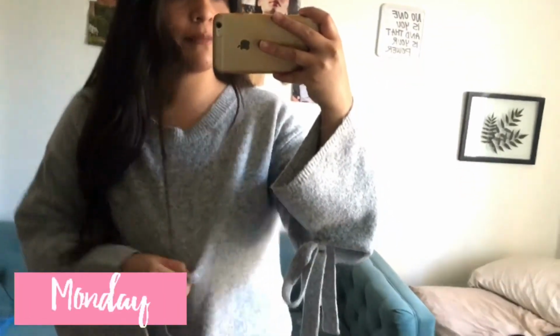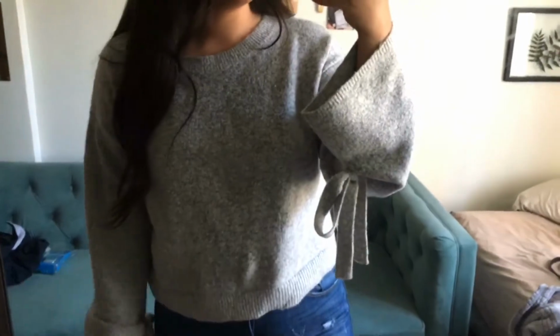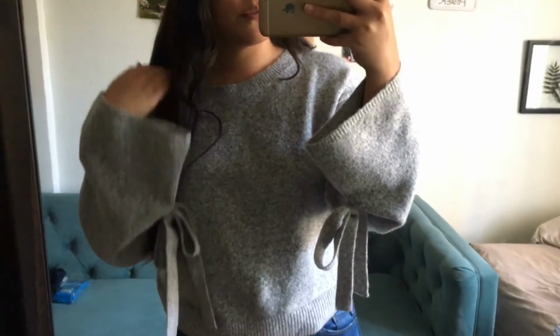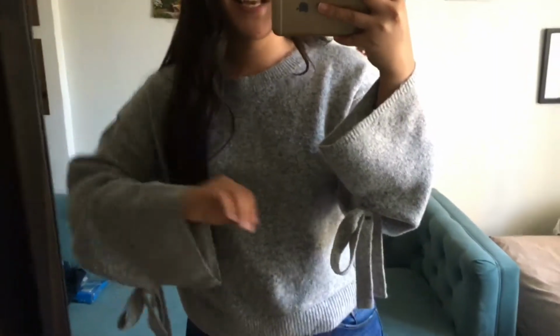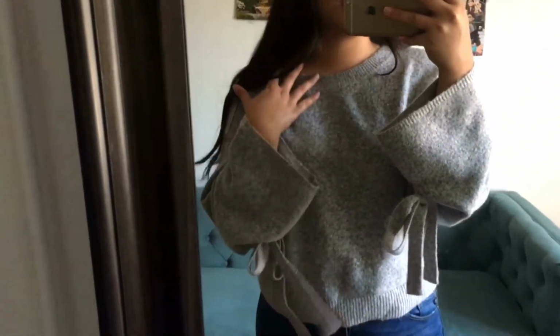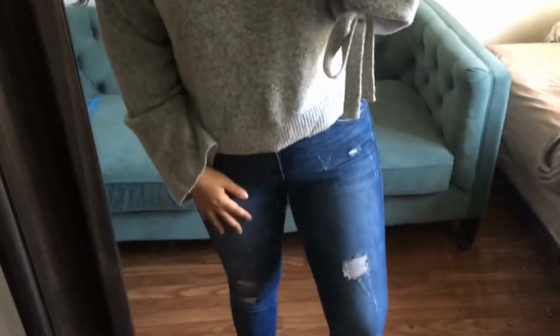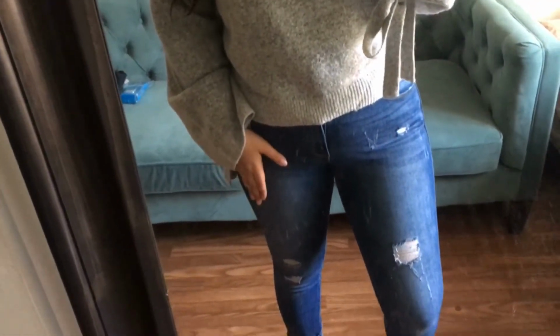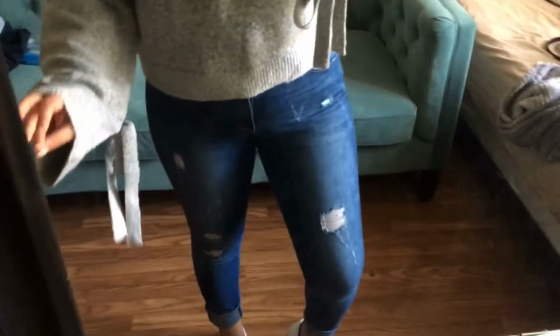Okay guys, so today is Monday and this is my outfit for the day. I'm wearing this shirt that has these cute little bows on the arms, on the wrist. I got it from the thrift store. I guess it says that it's originally from Forever 21. These pants I got from, I think, Kohl's. Ignore my very dusty mirror, but yeah, these pants are from Kohl's, and then I'm wearing my Vans again.